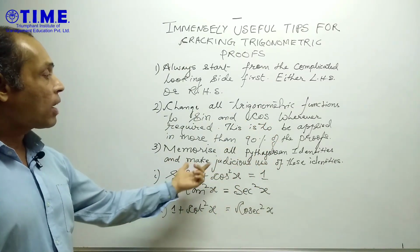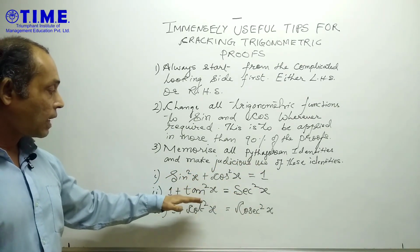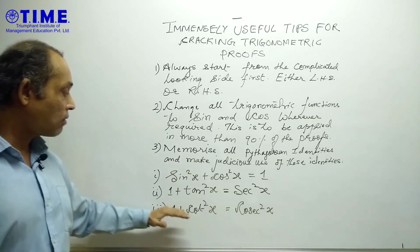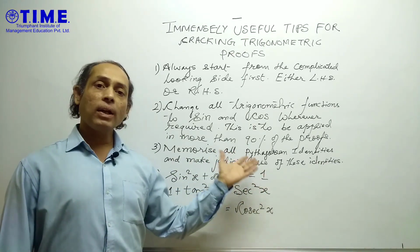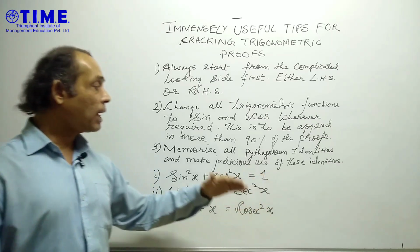Next is memorize all the Pythagorean identities and make judicious use of them. You have these three Pythagorean identities: sine square x plus cos square x is equal to 1, 1 plus tan square x is equal to sec square x, and 1 plus cot square x is equal to cosec square x. Wherever required, you have to think and apply them judiciously.